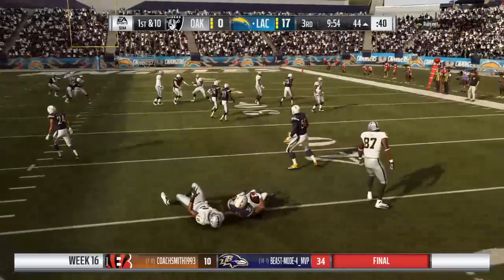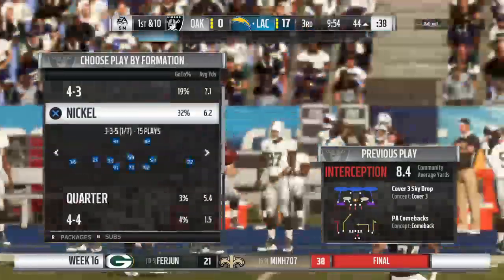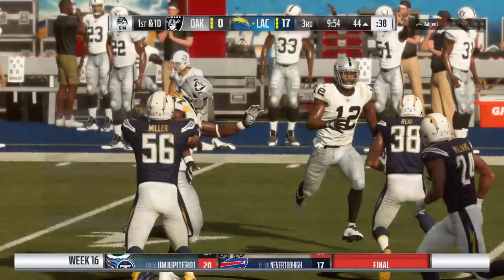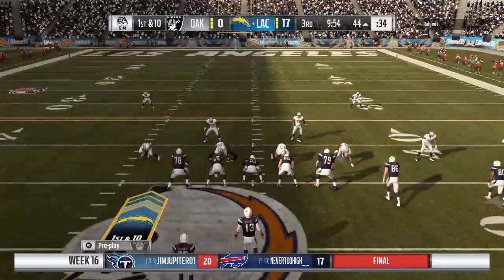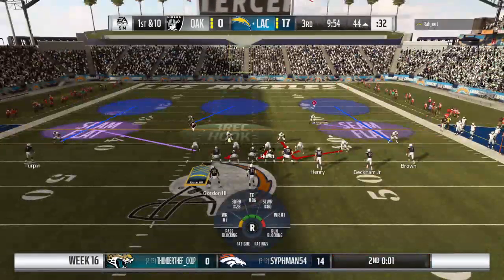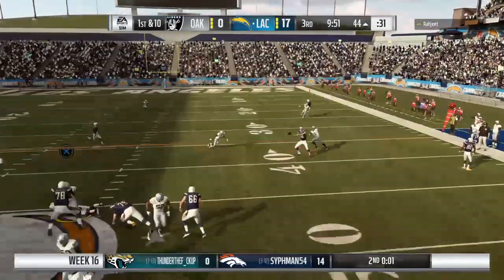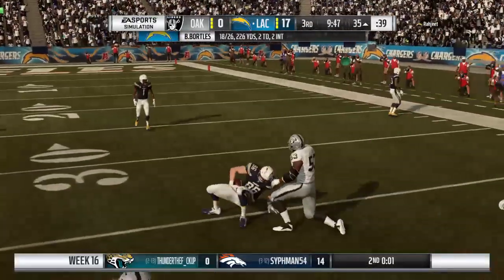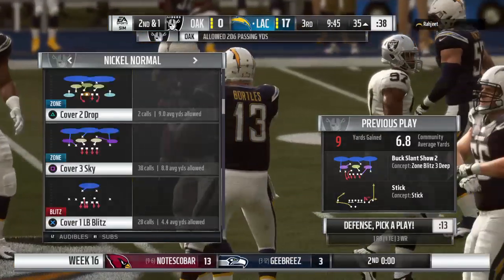Picked off by the safety, Eric Reed. And they'll take over inside the 45 at the 44-yard line. Cooper was the target there. Throwing on first down is Bortles. Complete. It's Henry. And he'll go down here at the 35-yard line. Give him 9 there on the first down completion.